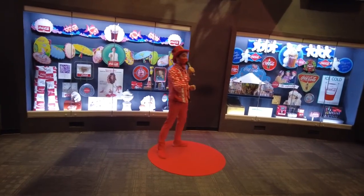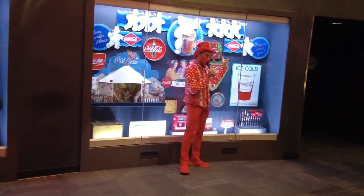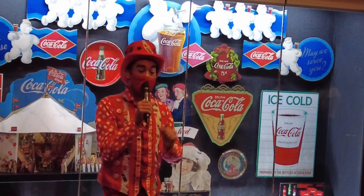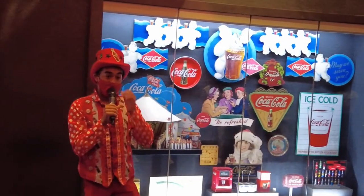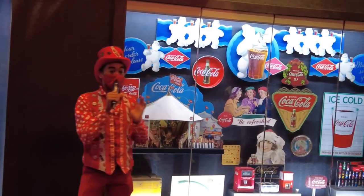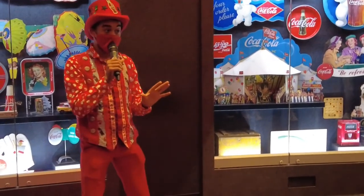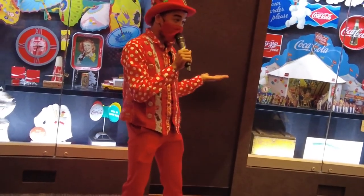Now, we're gonna talk about one more artifact before we get moving. This red bell over here says, drink Coca-Cola, 5 cents. That is how much Coca-Cola cost when it came out in 1886. And it lasted 5 cents for a total of 70 years. But then the year 1956 hit, and Coca-Cola said, you know what? We gotta change the price.